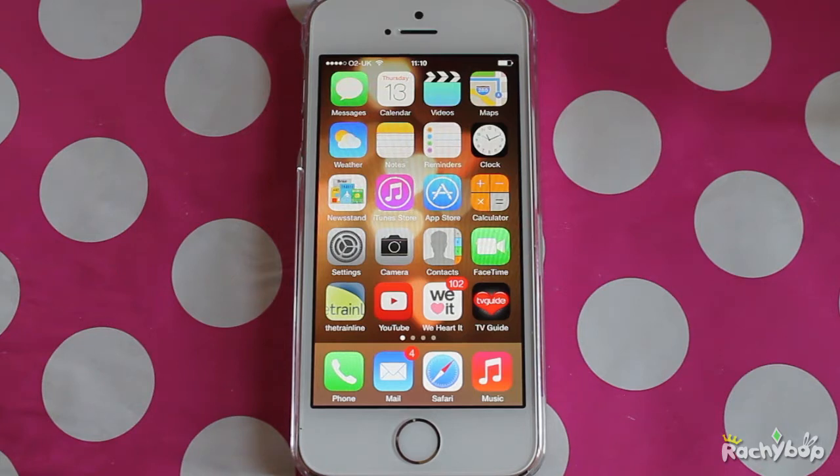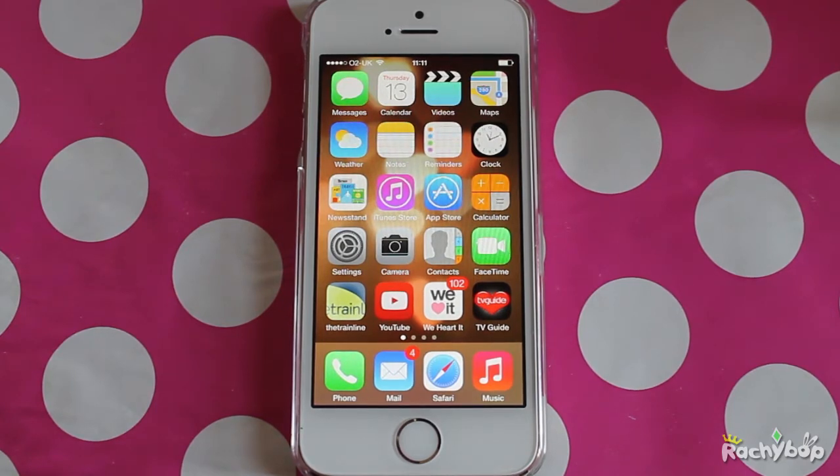I've been wanting to do this for a while with my iPhone 5S because it's glorious fun and I just want to show it off. I'm kidding, I just want to do a little overview of the features that come with the iPhone 5S.